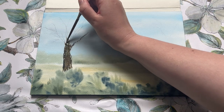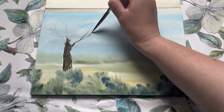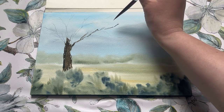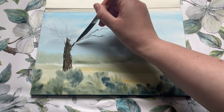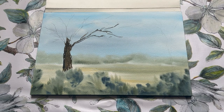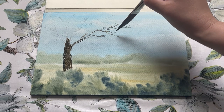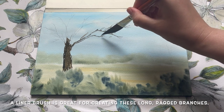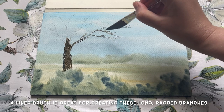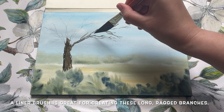To paint the bark on this lovely tree, I'm using a mixture of Van Dyke Brown with a little perilline green and some raw sienna mixed in, and just created this lovely sort of sludgy, dark, natural looking colour. And I'm using my large sword liner brush to get these sort of wispy, wiggly branches coming out from the main trunk here. Of course, you don't need to use the sword liner brush.